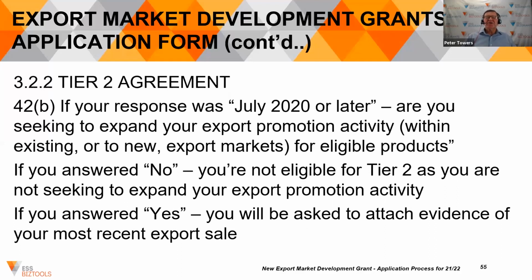So if the last time your client exported was after July 2020, presumably they're wanting to expand their export promotion activities. And that's the question. But if they answered no, they're not eligible for Tier 2, as they're not seeking to expand their export promotion activities. And if you answer yes, you'll be asked to attach evidence of your most recent export sale.